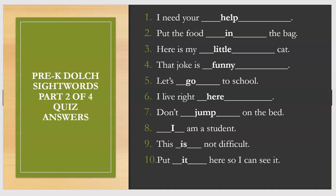Here are the answers to pre-kindergarten Dolch sight words part 2 of 4 quiz. Repeat after me. I need your help. Number 2, put the food in the bag. Number 3, here is my little cat. Number 4, that joke is funny. Number 5, let's go to school. Number 6, I live right here.